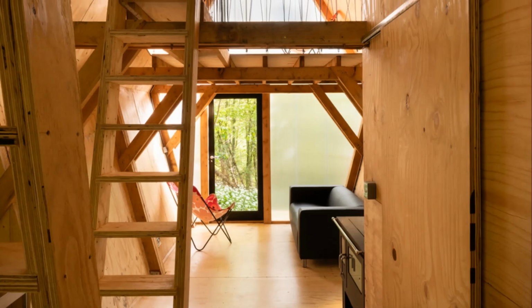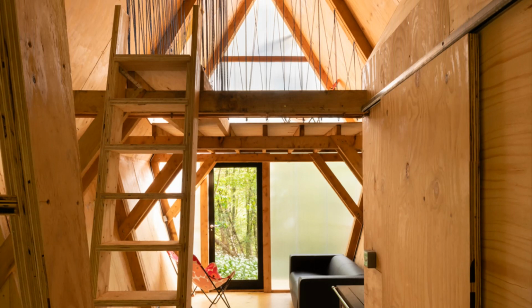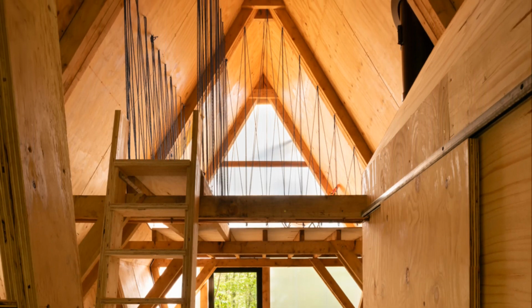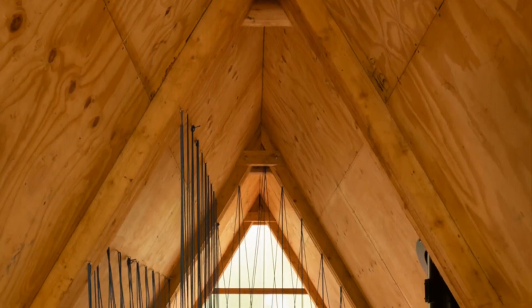High levels of natural light are provided by both gable ends, which are glazed with high-performance interlocking polycarbonate. The building is insulated with scavenged insulation, the doors were sourced from a skip, and the roof lights were damaged and thus trade seconds.